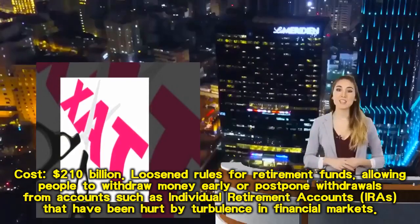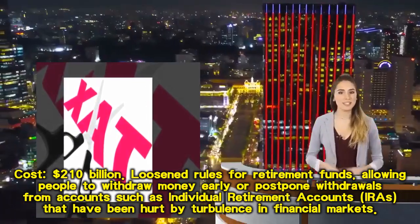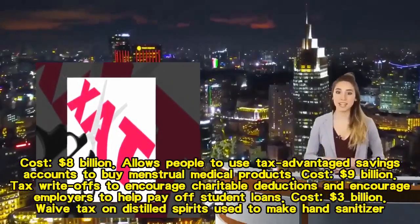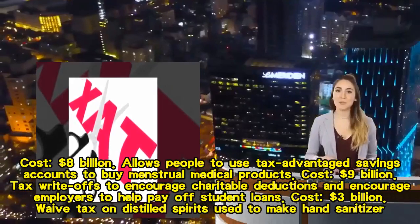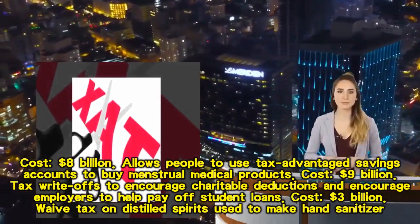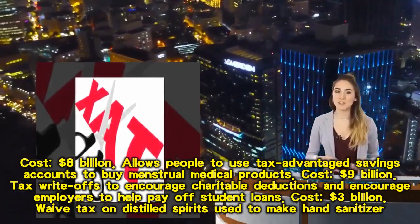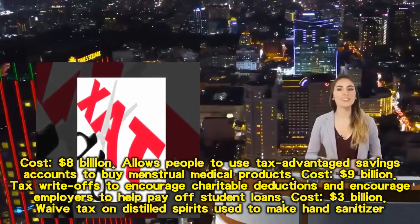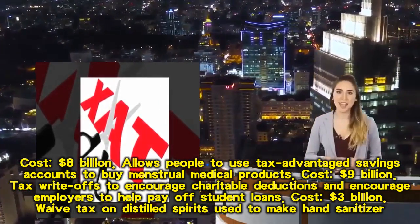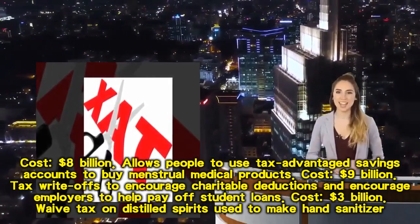Loosen rules for retirement funds, allowing people to withdraw money early or postpone withdrawals from accounts such as individual retirement accounts, IRAs, that have been hurt by turbulence in financial markets. Cost: $8 billion. Allows people to use tax-advantaged savings accounts to buy menstrual medical products. Cost: $9 billion. Tax write-offs to encourage charitable deductions and encourage employers to help pay off student loans. Cost: $3 billion. Waive tax on distilled spirits used to make hand sanitizer.